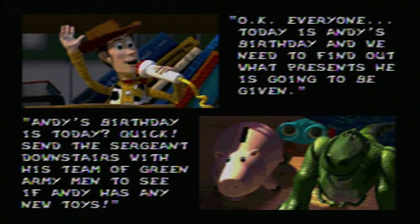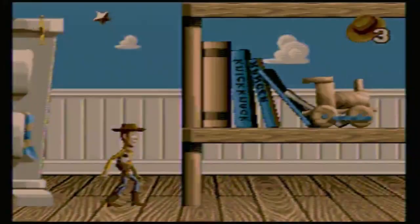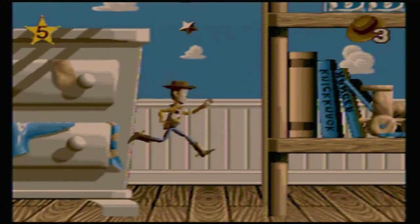To infinity and beyond! We'll be right back.